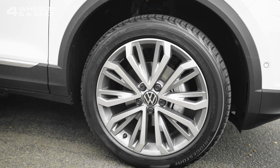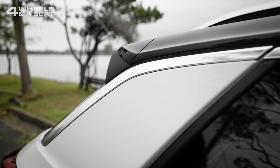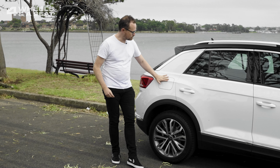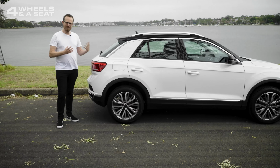The wheel design here on the alloys, I think, is also a bit sharper looking than the higher end model, plus the hockey stick that comes down the side here. It's a very nice little touch. And I really like this crease here that comes right into the back quarter panel, swooping around to the back here. All up, it's a very clean design, and I really like it.